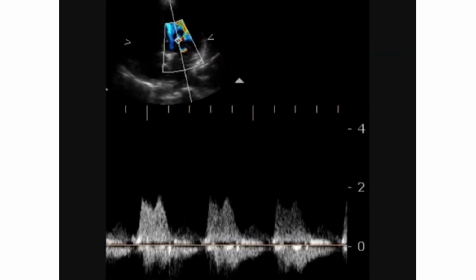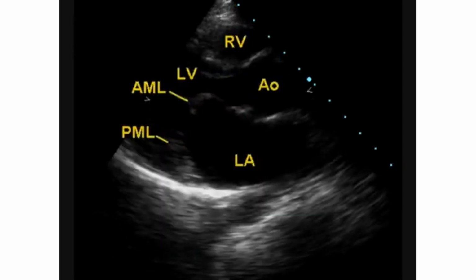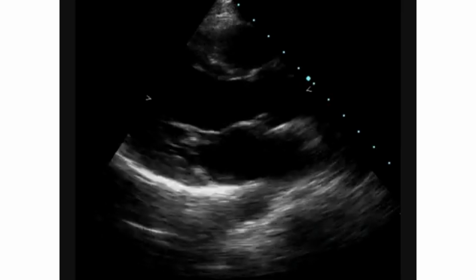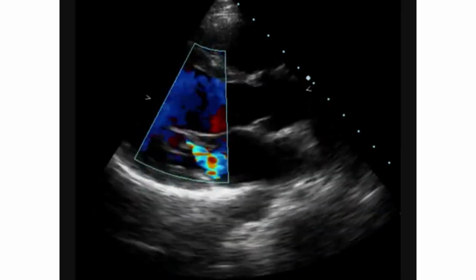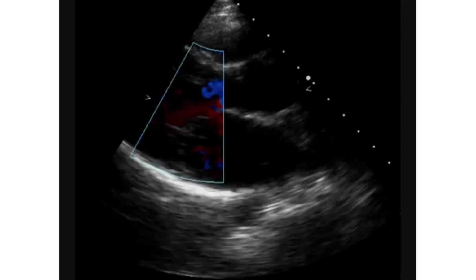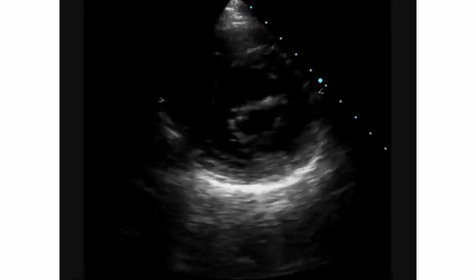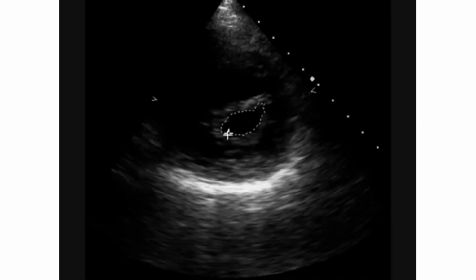Mild regurgitation is seen as a mosaic colored jet into the left atrium in systole. The aortic valve is in the open position in the systolic frame. The mitral valve is in the closed position. Planimetry shows good valve area after a split of the commissures with BMV, balloon mitral valvotomy, also known as PTMC or percutaneous transmitral commissurotomy.